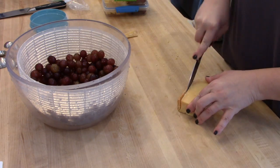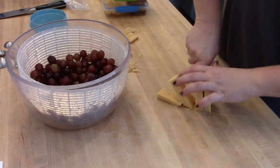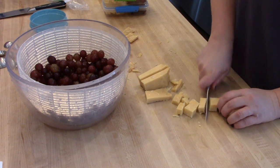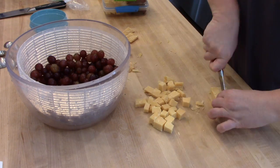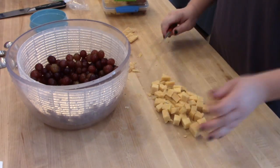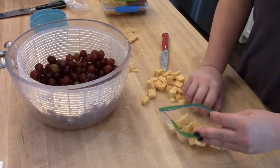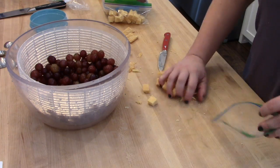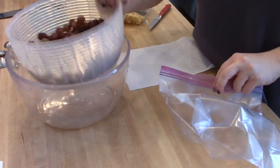I have these divided snack box containers by Sistema that I like to use for this. So I just put the cubed up cheese in one side and some grapes in the other. We can take those this week for a snack or grab them in the afternoon if we're hungry before dinner. For the rest of the cheese, I just went ahead and put that into snack bags after I cubed it up. So I will probably take those to work this week.